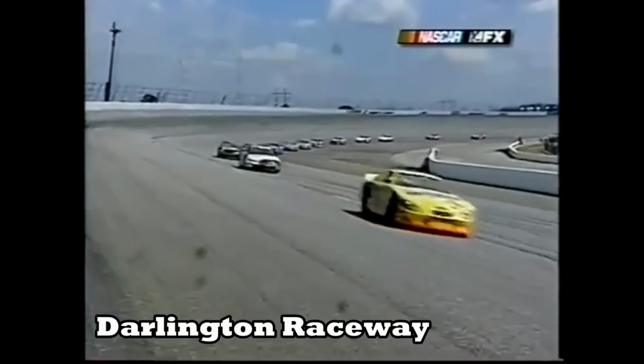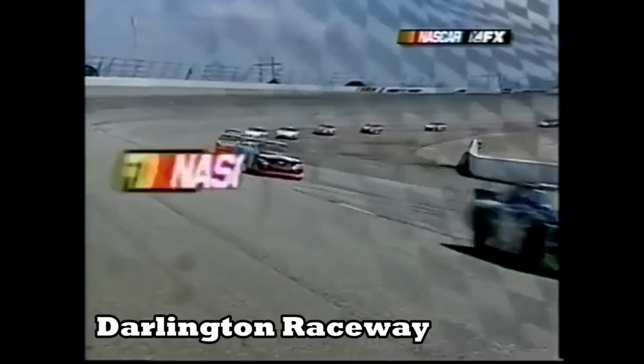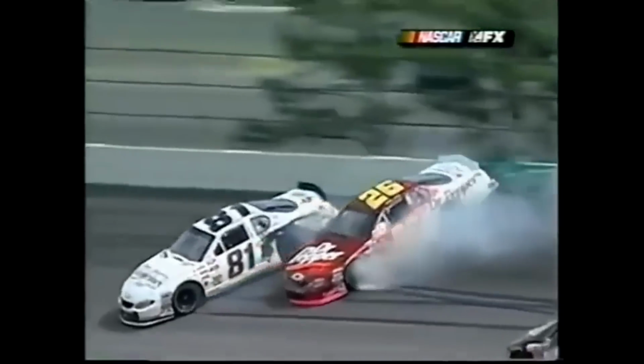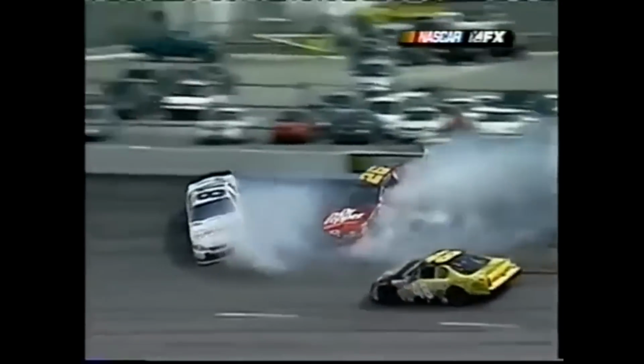When he got tangled up with a lapped car down in turn 1. Qualified 8th, just having a great day, and just was marching forward. Goes to the bottom of Dwayne Light there, the 81 car, and the car just carried up the racetrack right there. Just momentum shoots you up the racetrack.